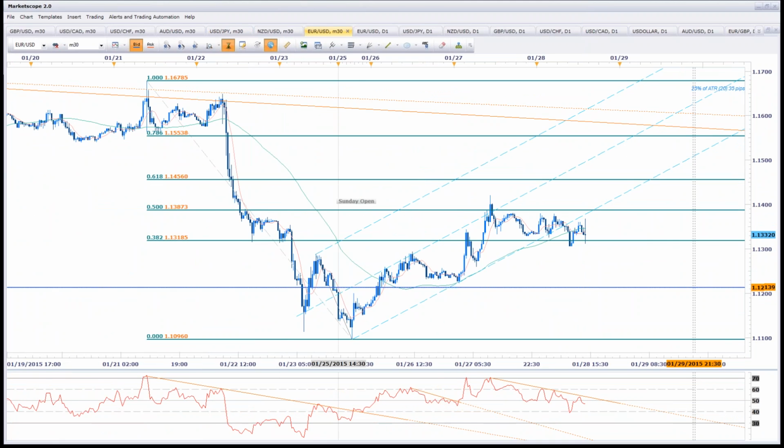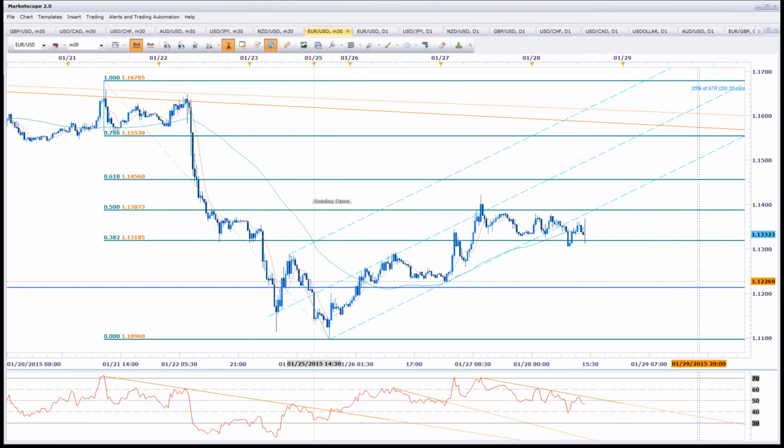You've got to keep in mind that we still have major event risk later this week on Friday with the fourth quarter advanced GDP read. Remember, the third quarter read gave us a 5% growth in the United States. So certainly expectations for this read are not quite as high. But if there's any downward revision, that's the biggest risk for the dollar.